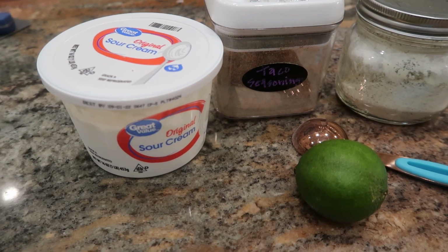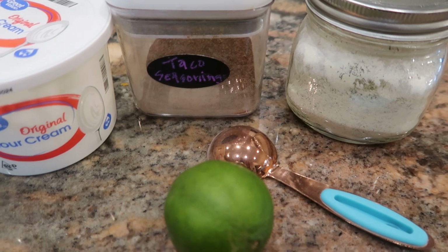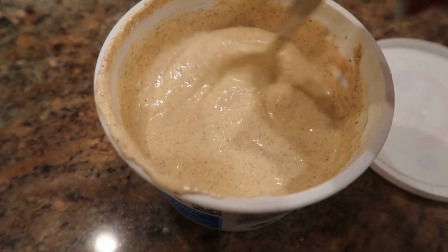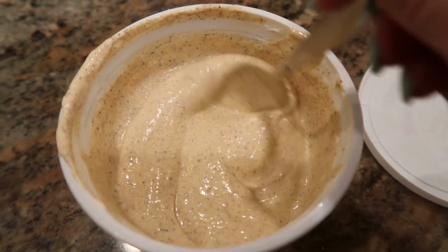I made my dressing earlier using a cup of sour cream and a tablespoon each of ranch seasoning and taco seasoning, and then the juice from a lime. And I mixed that all together, and then I added milk to thin it out to the consistency that I wanted, and I just popped that into the fridge.